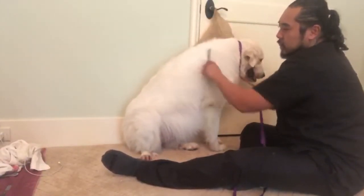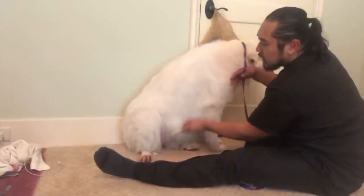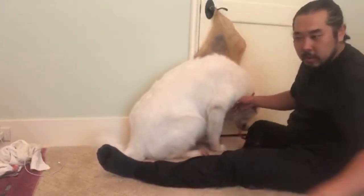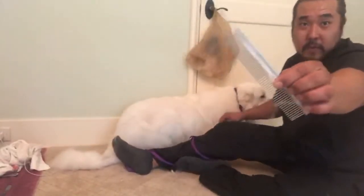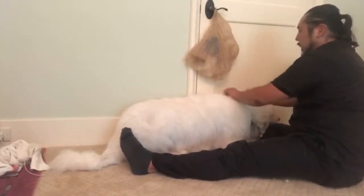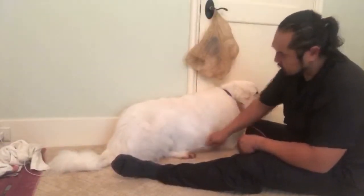So it's a process, you know? I wouldn't have been able to start off with this comb because it would have pulled too much. There's just way too much in there. So you get the bulk of it out with that dematting rake. And then you use this other comb, because the teeth are wider than this. See that? So you use this, and then you can use the little finer comb. You want to use the wider tool first, and work your way down to the finer tool. All right. There we go.